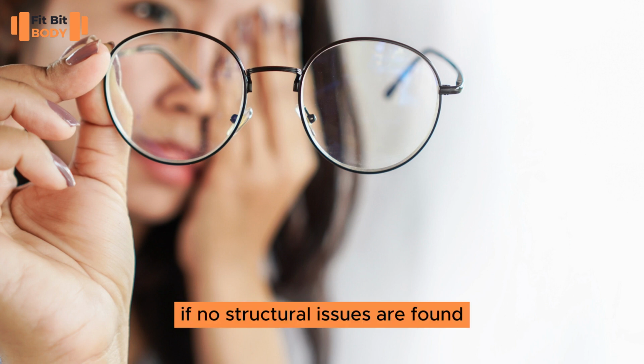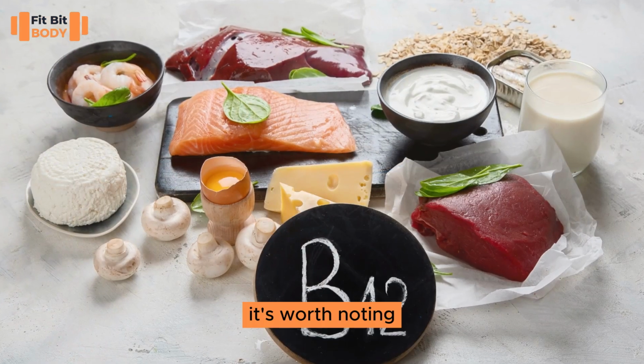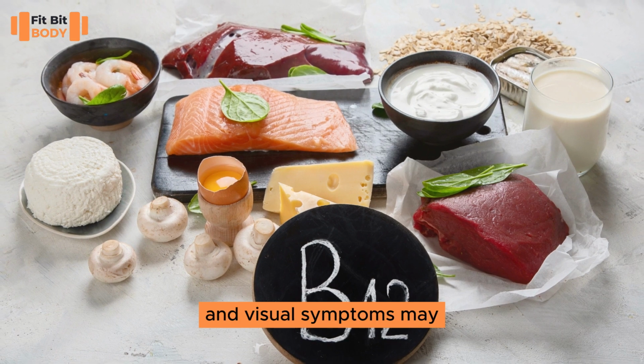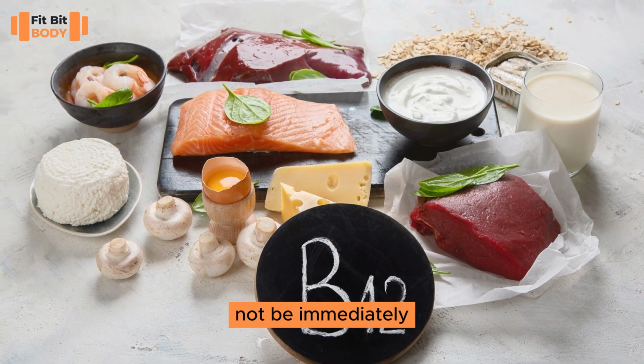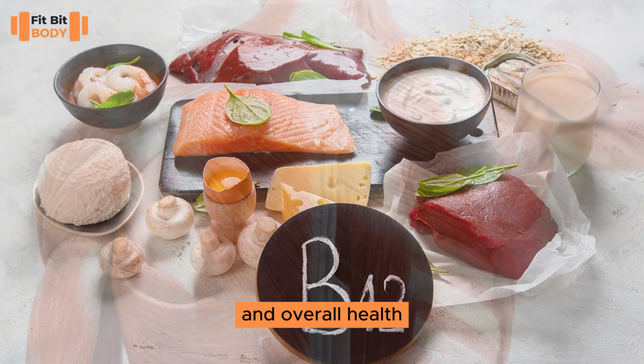If no structural issues are found, it may be prudent to assess your vitamin B12 levels and consider supplementation if necessary. It's worth noting that a vitamin B12 deficiency can progress gradually, and visual symptoms may not be immediately apparent. Therefore, regular checkups and a balanced diet that includes B12-rich foods like fish, meat, and fortified cereals are essential for maintaining good vision and overall health.